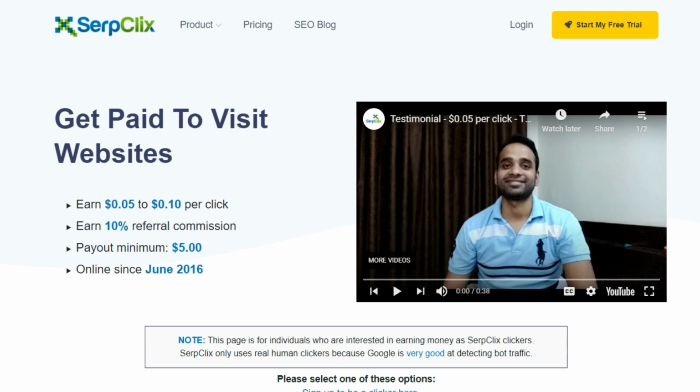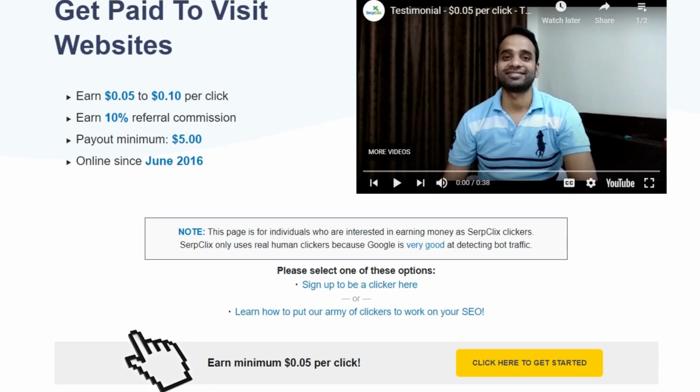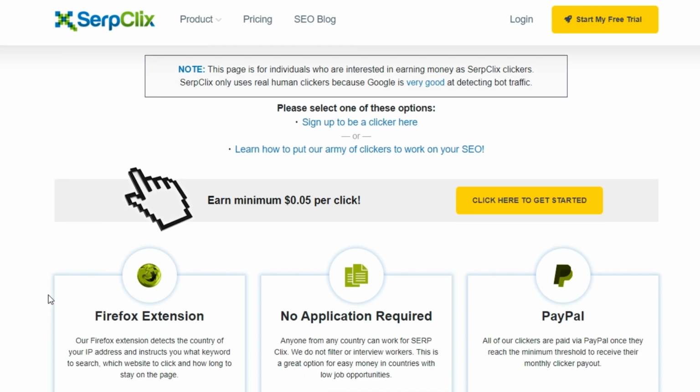As you can observe, you earn between $0.1 to 50 cents for each website you click on. It's worth noting that the minimum payout on this site is just $5, making it easily attainable. Unlike platforms where you might have to wait for days, once you reach the $5 threshold, your earnings are automatically transferred to your PayPal account.